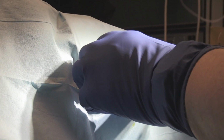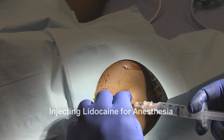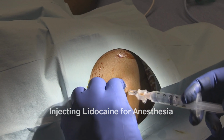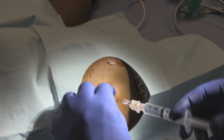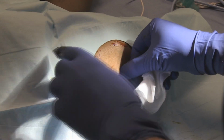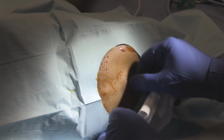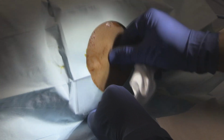Needle stick here for some numbing. So he's tilting just a little bit, so you can just... This way? Yep, perfect. Rub that in there. Turn it on, this little green button here.